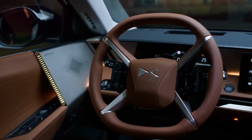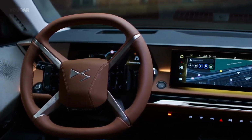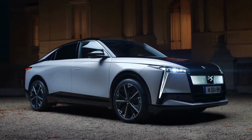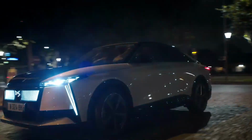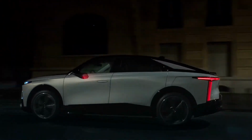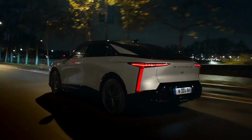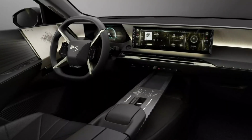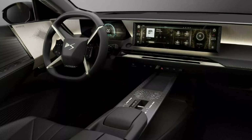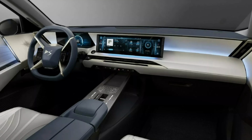The technology integrated into the DS N-8 extends beyond the interior and powertrain. The adaptive suspension system uses a camera to scan the road and adjust suspension responses in real time, providing greater comfort and safety. DS Drive Assist 2.0 adds semi-autonomous driving features, making journeys more practical and secure. DC fast charging up to 200 kilowatts is another highlight, allowing the battery to recover from 20% to 80% of its capacity in just 27 minutes, ideal for those seeking everyday convenience.